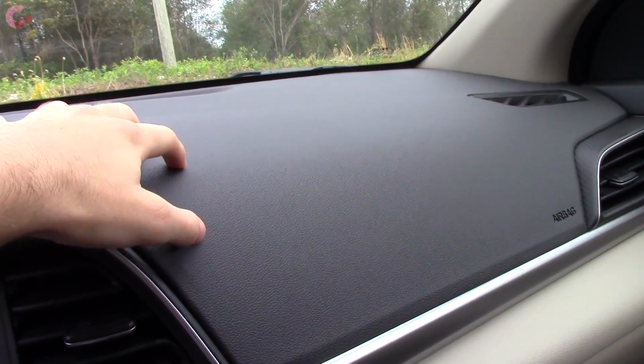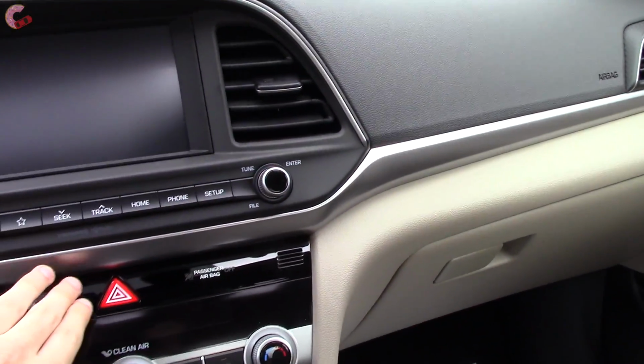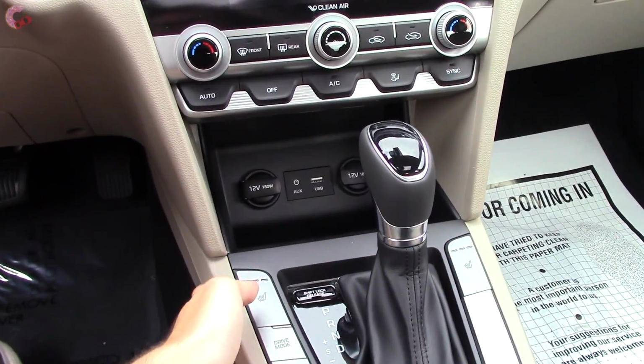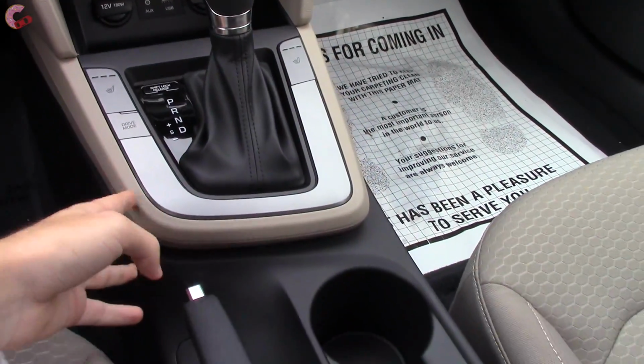As far as your other materials, this is soft touch plastic, and you do have some silver trim accenting. And as far as build quality, it's as good as last year's, so it's very high quality. Everything fits together very well.